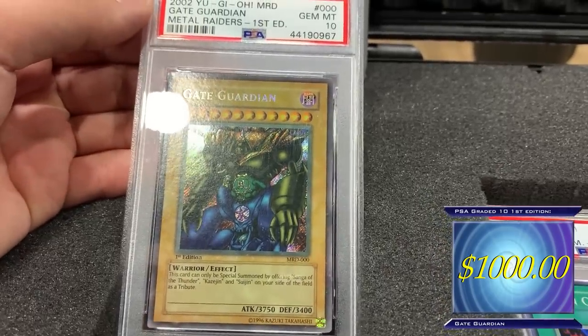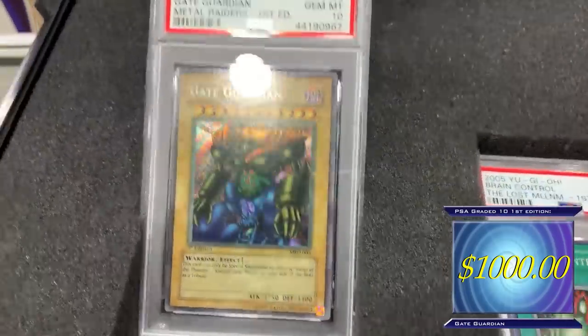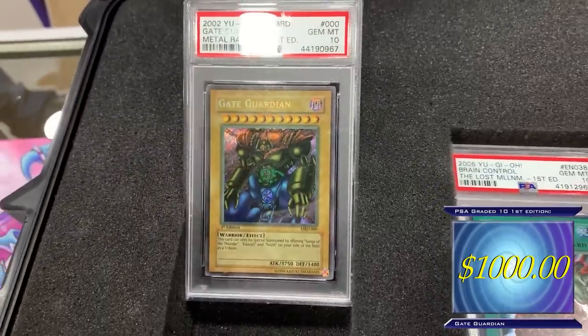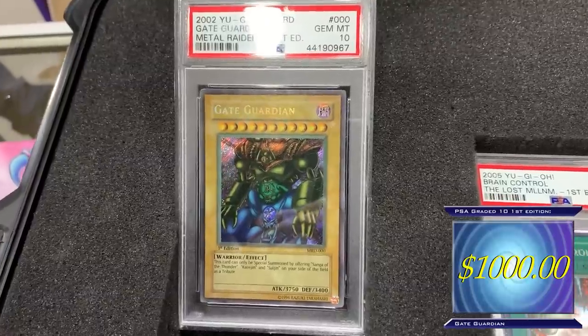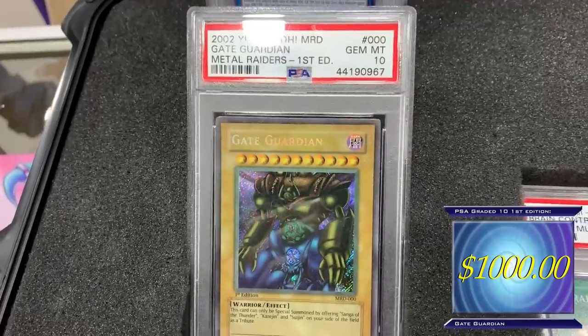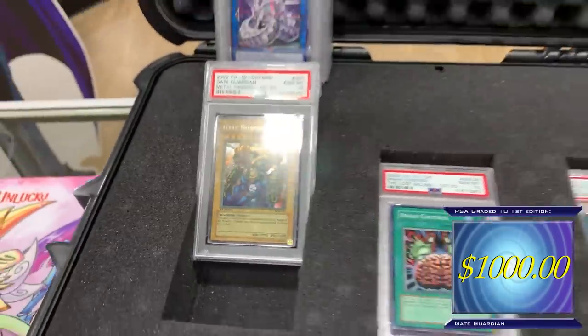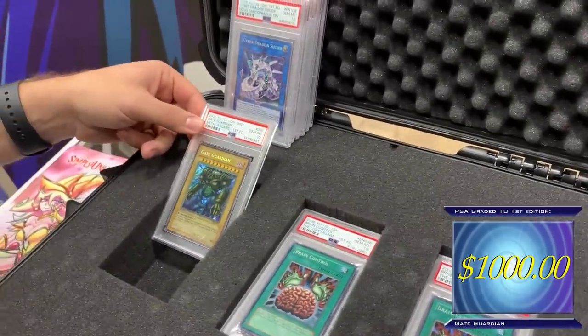Crazy. Just round up for the sake of the video. I'll just say it's a $1,000 card. That's crazy though. Gate Guardian first edition, 3750, 3400 defense. And interestingly enough, this card still is not even on the level of the LOB cards that are first edition graded 10. Crazy.